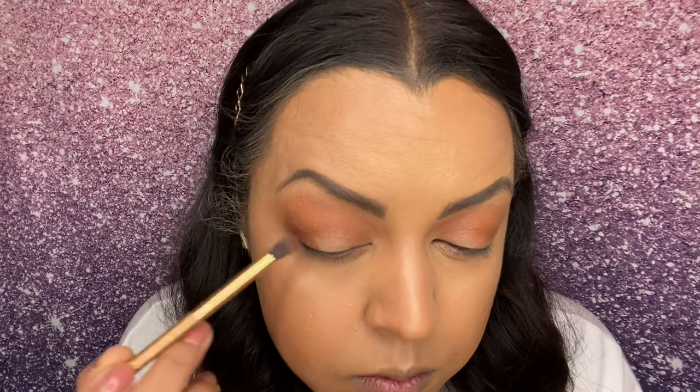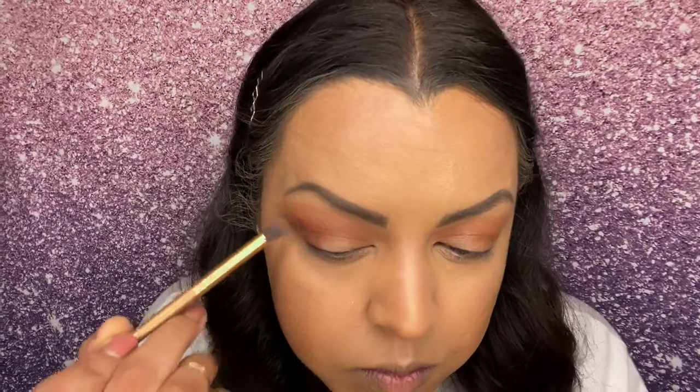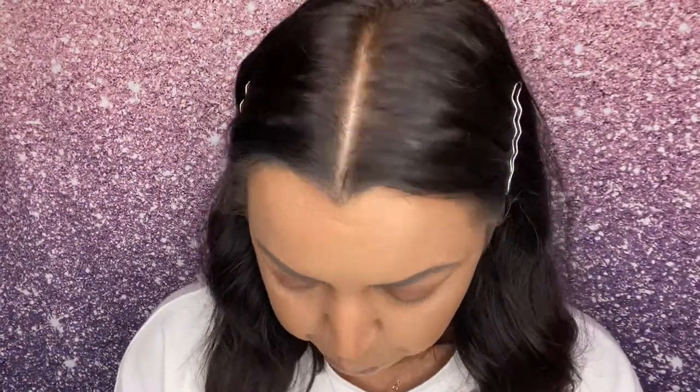I'm going in with, this one doesn't really have any shadow names, so I'm just going with something similar to what I put. It's just a little darker, and as you can see, it's kind of brown and orangey. So there, I'm showing you the shades. I just did a little quick swatch of the shadows. I'm doing the outer corner a little bit darker. Not too dark. I have to show you my little flap, it's well blended, it's just my little saggy skin there.